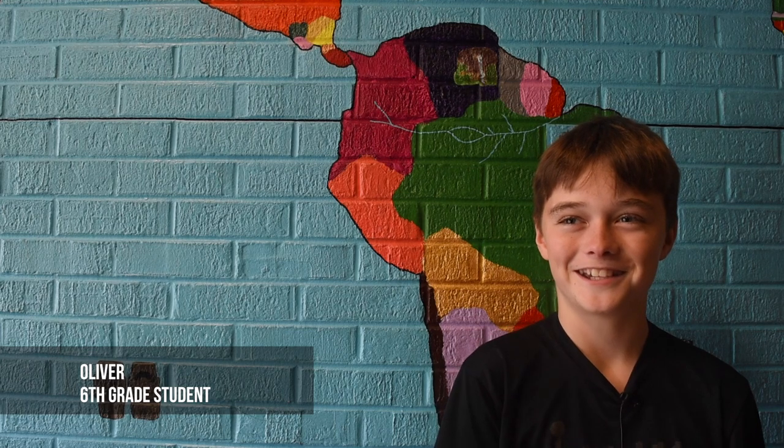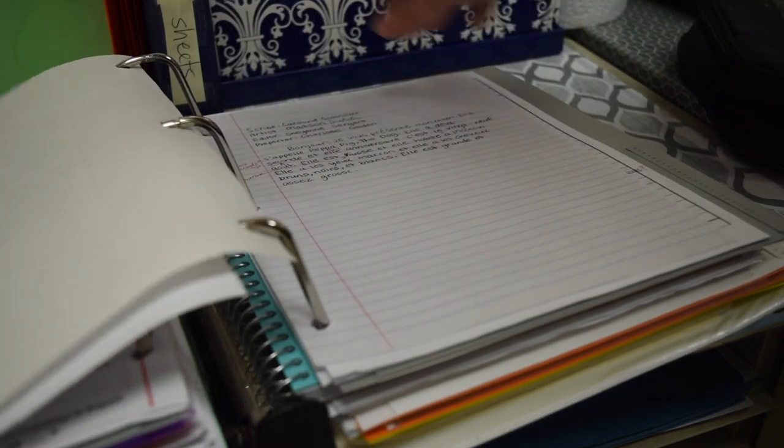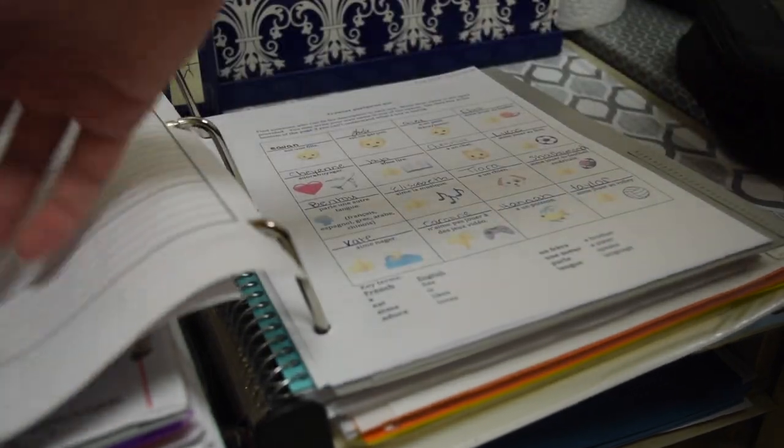I did not know that the AVID binder is mandatory. No, I did not. I actually didn't know it was mandatory. I think it'd be important though, because lots of kids don't know how to keep binders organized and they kind of need that skill.